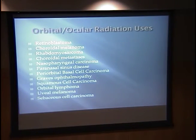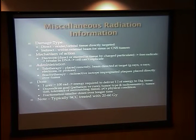All right, so just to talk a little bit about radiation, it's used for a lot of different entities in the orbit and in the eye. It's used for retinoblastoma, melanoma, squamous cell carcinoma, obviously. We don't need to go over the entire list. Just some information on the damage. It can be direct or indirect.